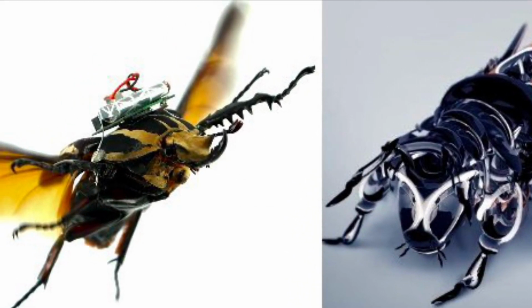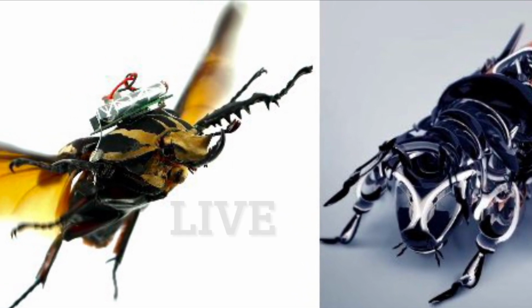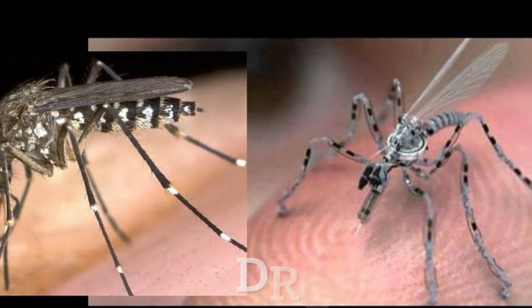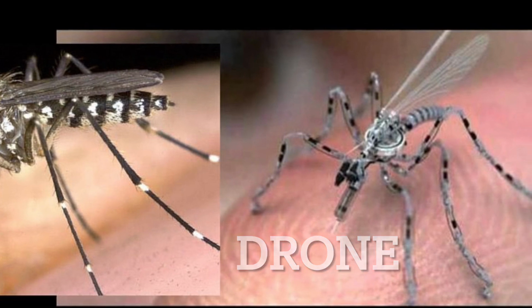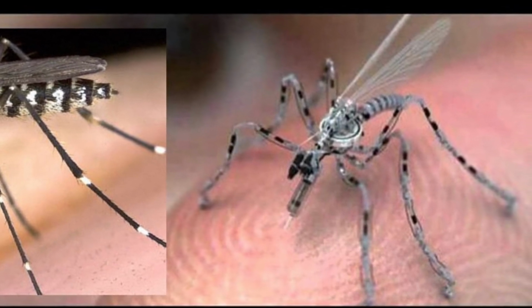Well, DARPA made the news today in their research into living drones. Engineers have been working for decades to miniaturize the technology to get a drone this small and have the same flight performance and battery life of that of a real insect.